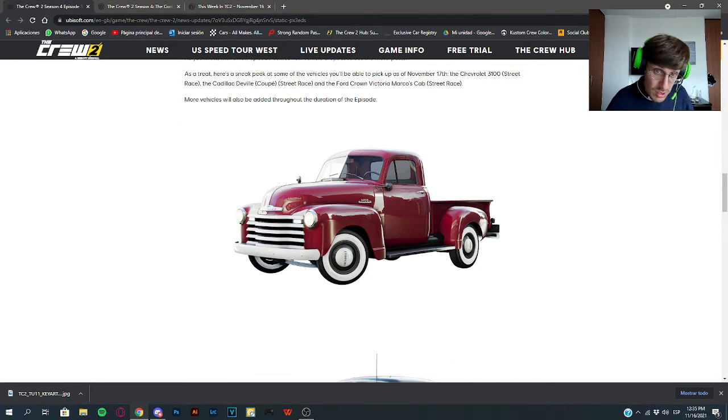Besides the new vehicles that are dropping tomorrow, there are gonna be more vehicles. So maybe the McLaren is gonna drop this season. Maybe, I don't know. If you don't know what I'm talking about, there was a leak about the McLaren 720S coming up. Of course, Ubisoft being Ubisoft, they put the McLaren 720S in the files. So nobody knows when it's gonna drop, but it's in the files.